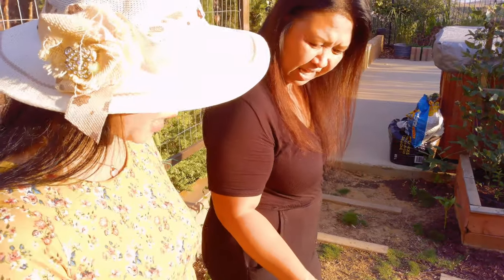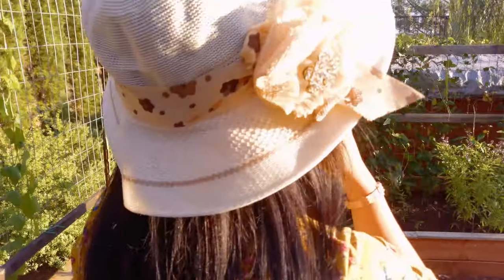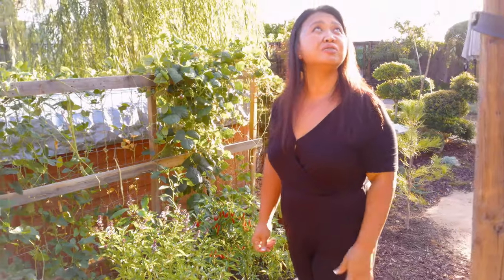Ah, pag ripe na siya. Yeah. Bango talaga like nito sa salsa. Oh, ito same ba? Itong tree na to? Yeah, this is the same as the other one. Okay. Yeah, this is my biggest tree so far here.